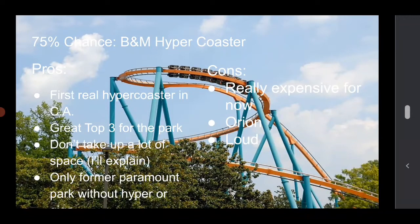This is also the only former Paramount park without a Hyper or Giga. Carowinds received Fury 325 and Dominator. Kings Dominion received Intimidator 305. Kings Island received Orion and Diamondback. And Canada's Wonderland received Behemoth and Leviathan. So this is the only former Paramount park that does not have a Giga or Hyper.